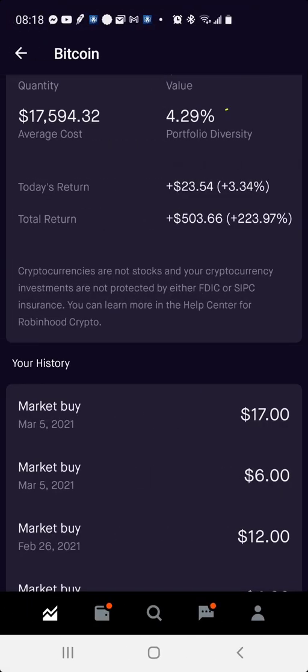So let's jump into it. This is Bitcoin in the Robinhood account. As you can see, my average cost is $17,594.32. Today it was up $3.34, up $23.54. My total return is $503.66, and I'm up 223.97%. Down at the bottom, you can see my frequency of buying. Buying a little bit here and there, every now and again, just stacking up my Bitcoin portfolio in the Robinhood account. And as my gains show, I'm doing pretty well in Bitcoin, as I'm up over 200%.